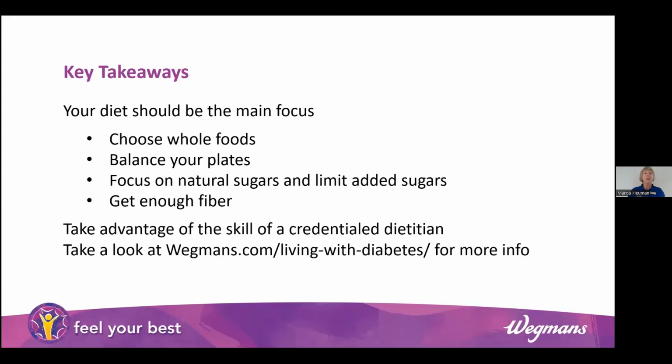Okay, key takeaways. Your diet should be the main focus. You want to choose whole foods. You want to balance your plates. You want to focus on natural sugars and limit added sugars. You want to get enough fiber. You want to take advantage of a skilled and credentialed dietitian. And by the way, I didn't say that dietitian services are covered when you have a diagnosis of diabetes, so that will be paid for by your insurance company.